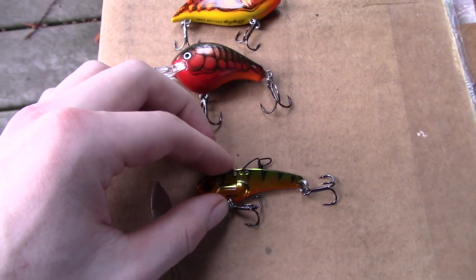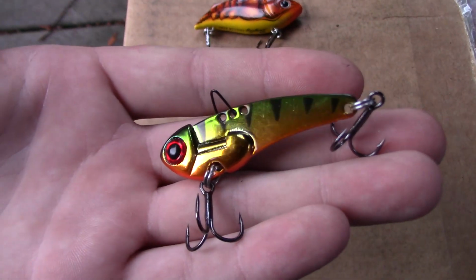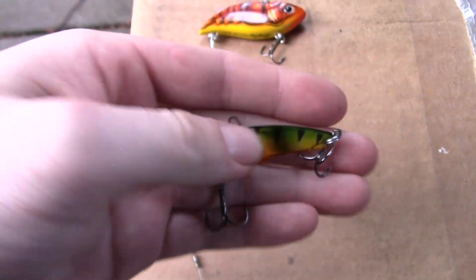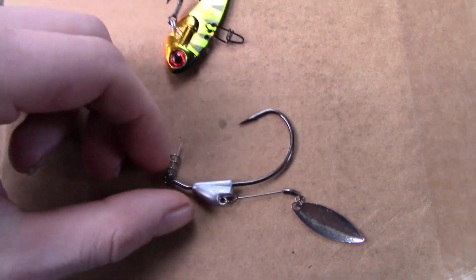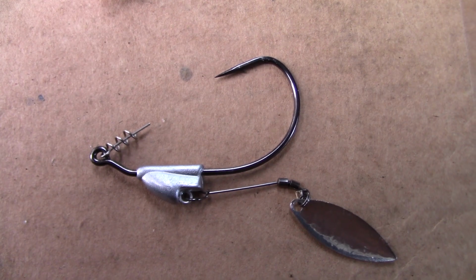Went ahead and picked up a blade bait, just because you can't ever have too many. Nice 3D, 1/2 ounce perch pattern. Again, good stout hooks. And last, but definitely not least, I picked up an Owner underspin. So yeah, that's what I picked up at the first sporting goods store.